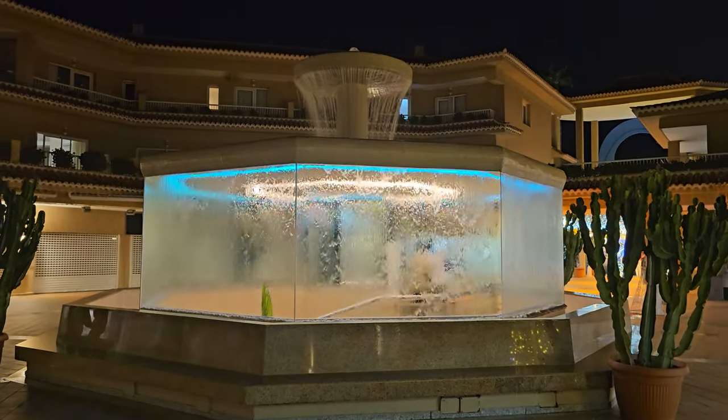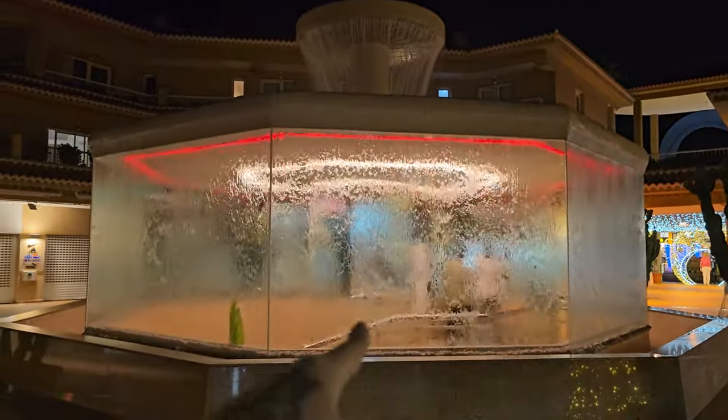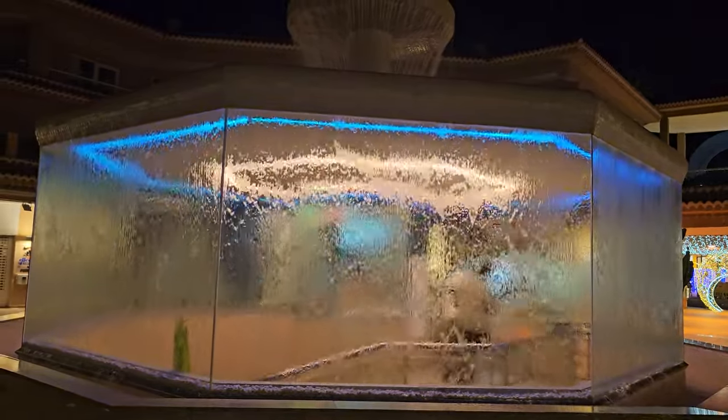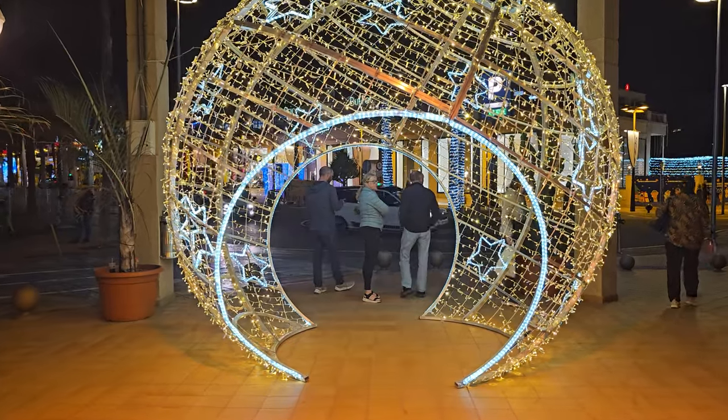And this fountain over here is absolutely stunning. Look at this. Especially, you can see the other side as well, if anyone's standing there. But yeah, this fountain, absolutely stunning. Just heading into Playa Las Americas now, and this is a really nice photo opportunity just over here.